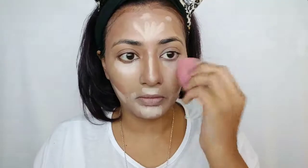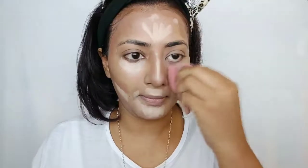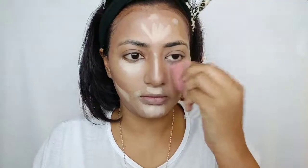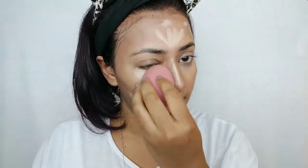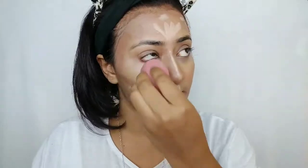BYS cream contour palette. I'm using the dark color, the darkest one. Now again, primer.